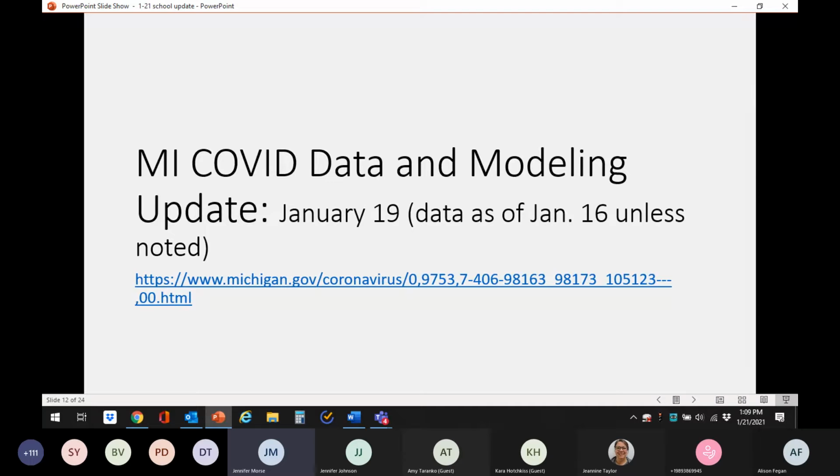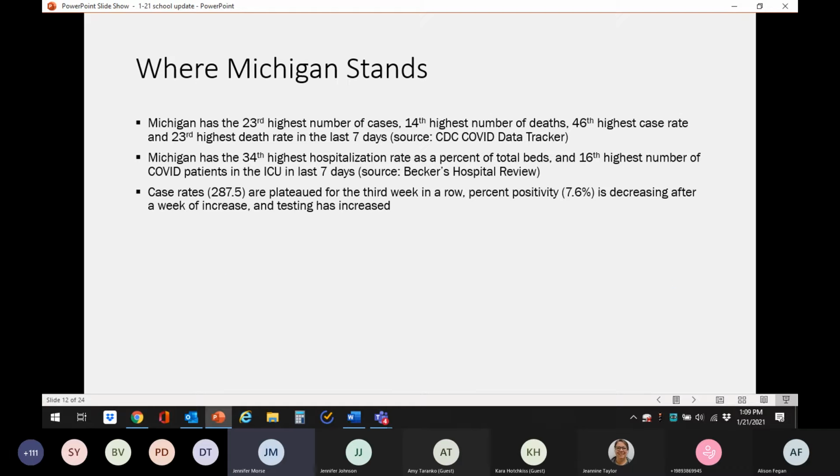This data just came out, the date says the 19th, but it was just posted on the internet today, so I was able to throw in a good review of data. So Michigan is number 23 out of 50 for the highest number of total cases, not per capita. 14th for the highest number of deaths. In terms of case rate, so cases per population, we were 46 out of 50, so that's pretty good. 23 out of 50 for death rate over the last 7 days. We're 34 out of 50 for hospitalization rates and 16 out of 50 for ICU rates.